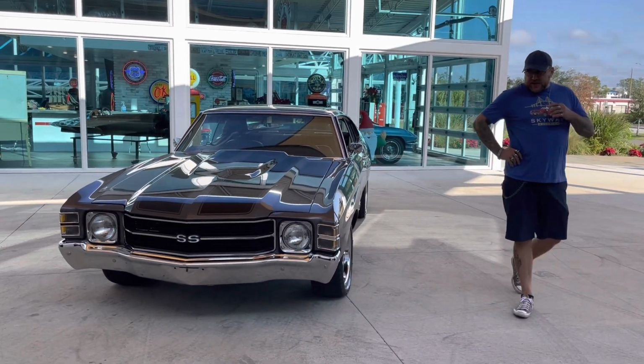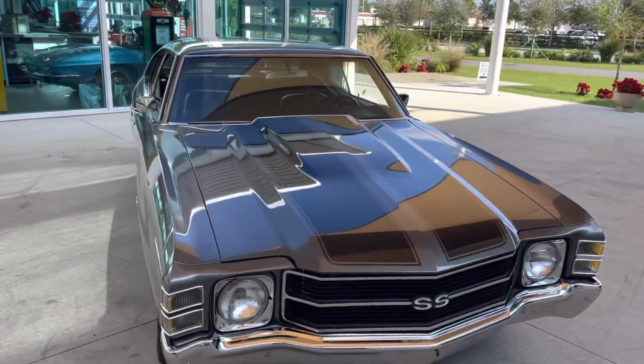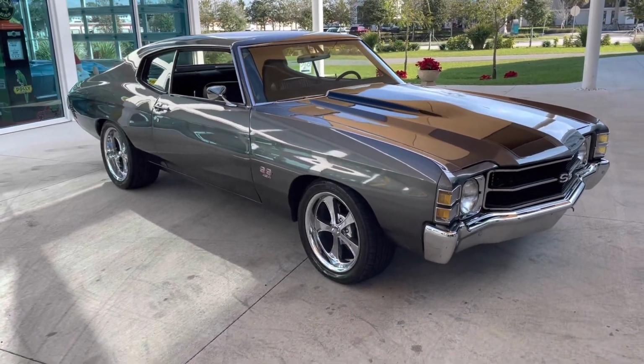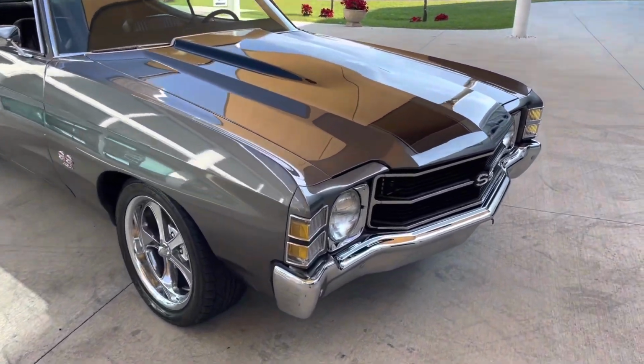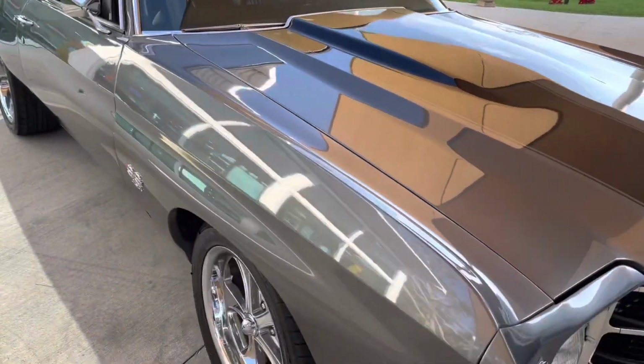Hey guys. Here today to show you a beautiful 1971 Chevy Chevelle Super Sport. It's done in dark gray with black stripes. The paint and the chrome and the glass is all beautiful on it. This is a freshly restored car.